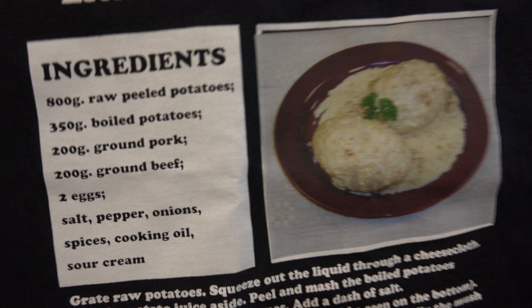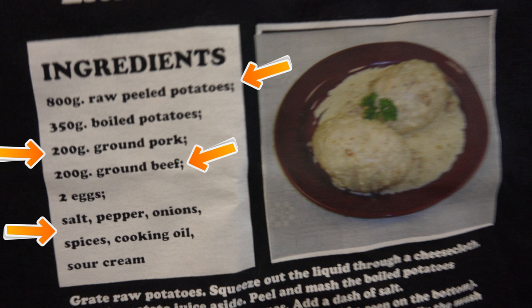Whoa. Hold on there. This shirt is so much more epic than you think. First, this shirt has all the ingredients that you need to make zeppelinas. First, you see potatoes, then you see pork, beef, some salt, pepper, and other things to make it taste very nice, and sour cream on the side. This is all the stuff you need to have your very own zeppelinas party at home.